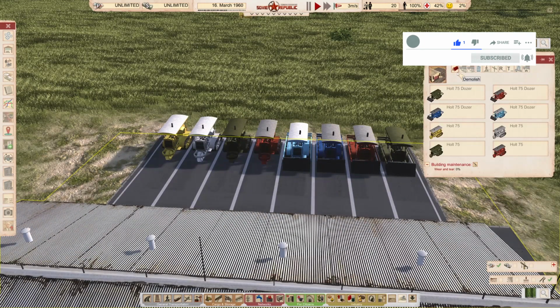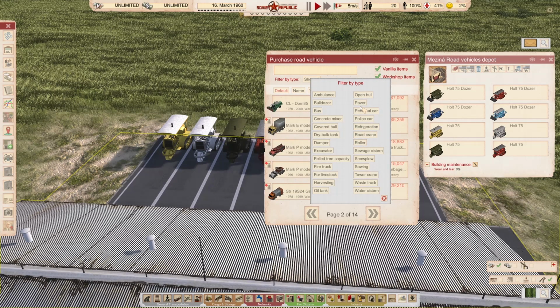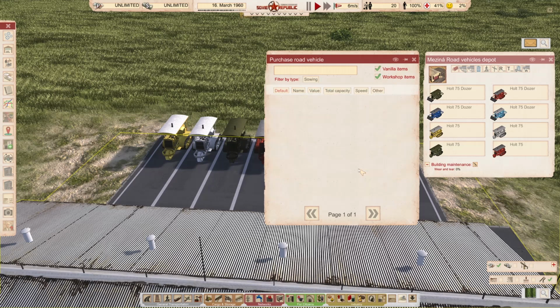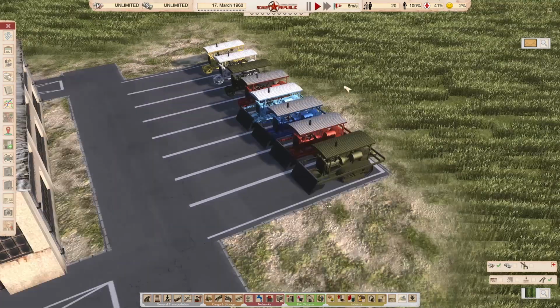Right, what about the price tag, I hear you ask? If you go to the price tag, let's go with the tractors. Here we go. So you have the USA CS1370 and Holt 75. You can see that Holt 75 is more expensive, so definitely not a cheaty mod. This vehicle is definitely, if you like it, you're gonna have to pay for it.